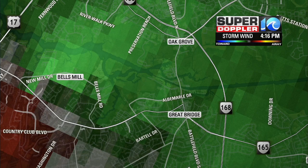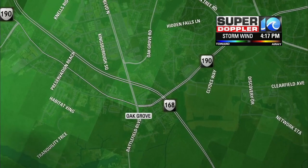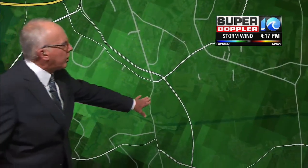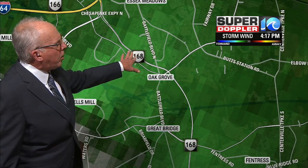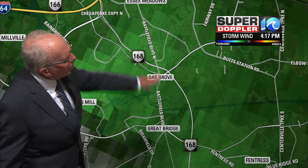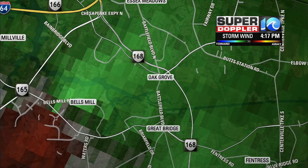And usually I'd say short-lived tornado, but no, this has been around for a while. It's survived. It started in eastern Suffolk, went all the way across the Great Dismal Swamp, came through the Great Dismal Swamp, of course, near the Grassfield area, and now here we are toward Oak Grove, looking at some problems there, quite likely in the near future, if not already. And you can see Battlefield Boulevard right through here, highly traveled area, highly populated area. Again, we can see some serious problems.